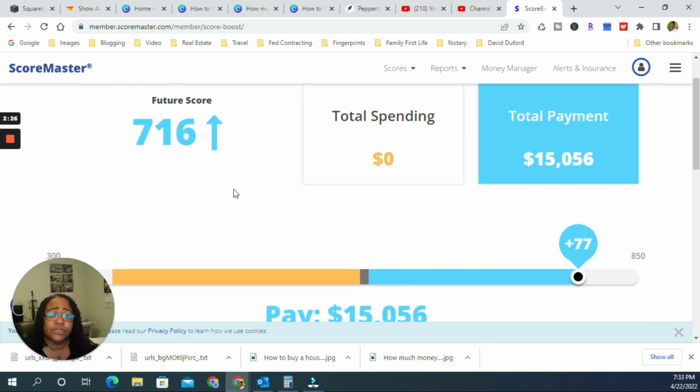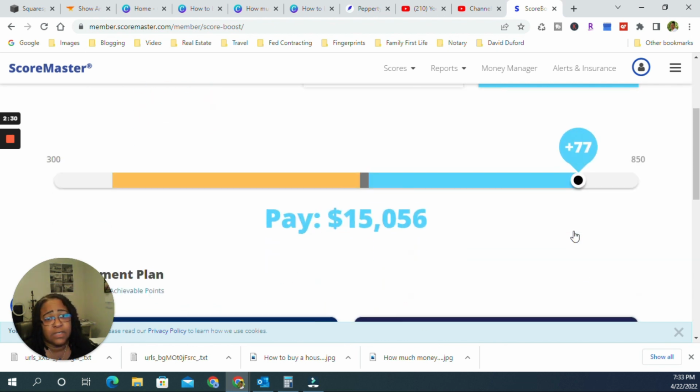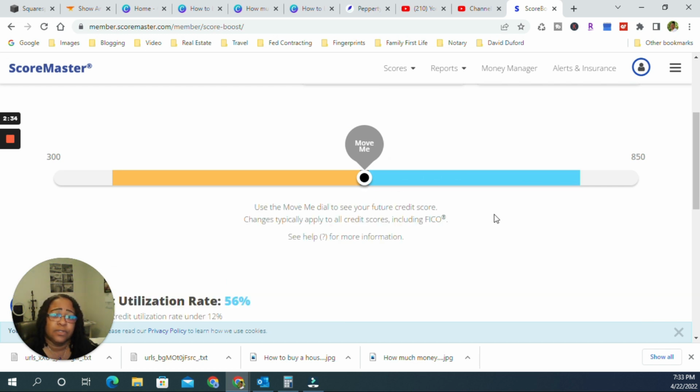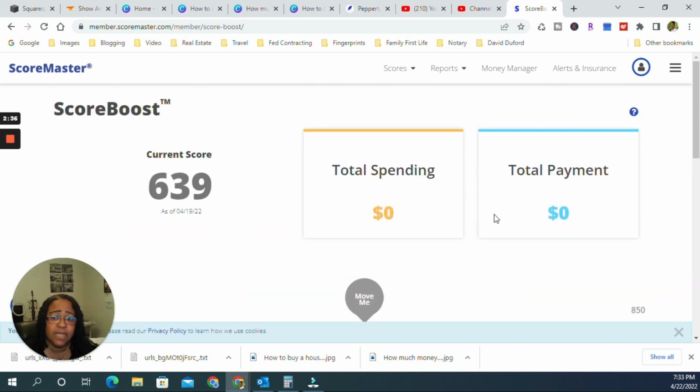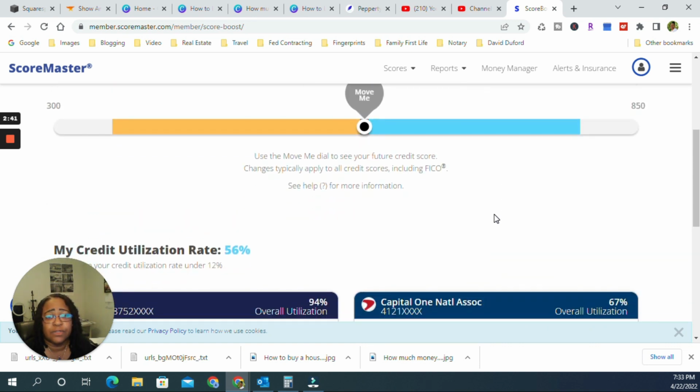On the score boost, this is more of an immediate fix. So let's say you're trying to get close, you're trying to really get to that score because you're trying to do something really, really soon. So what you can do is come in here to the score boost and you can play with this.